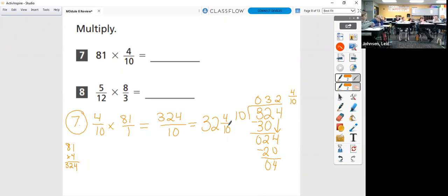Number 8. Who wants to read number 8 for me? Jack, will you read the equation or the expression that's written for number 8? 12 times 8/3. What do you notice about it right away, just by looking at it? What do you notice that might be a little bit helpful for us? Lucia? 8 is bigger than 4.